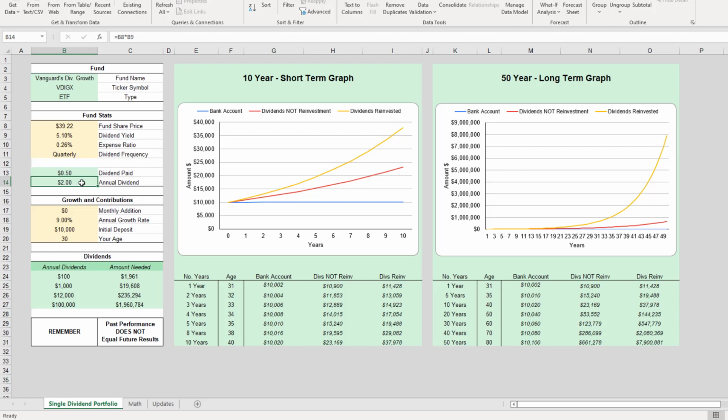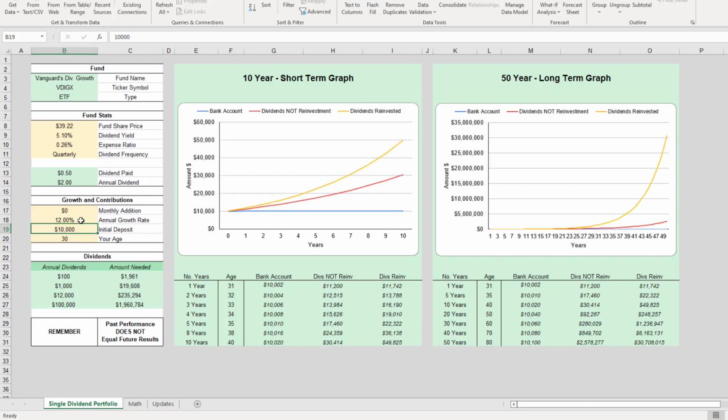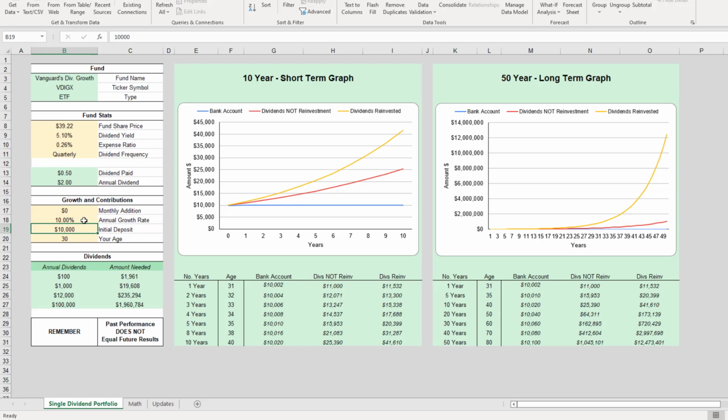So let's go ahead and use those numbers and expect their dividend payout to be closer to $2 per year. If you recall, we looked at Vanguard's website to determine what their growth has been since inception. After taxes, it was closer to 7%. Within the past 10 years, we're looking closer to 12%. So let's go ahead and find the middle, and let's go 9.5. I'm not sure if that's the middle or not. It might be probably closer to 10. So let's go 10%.